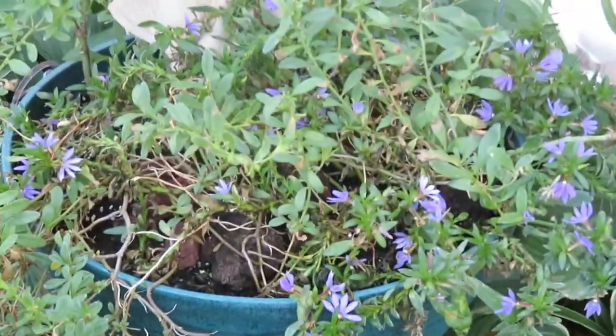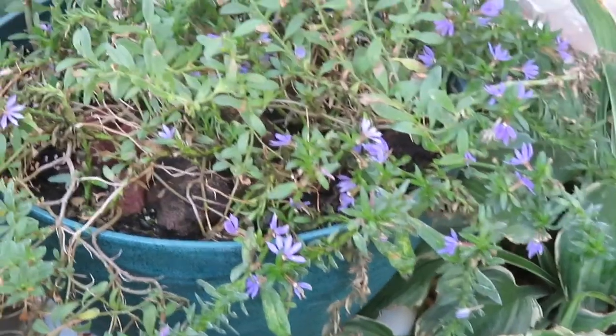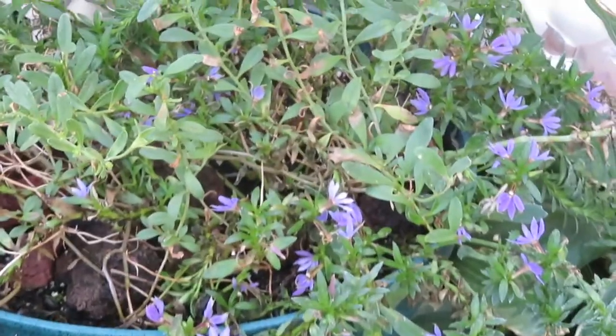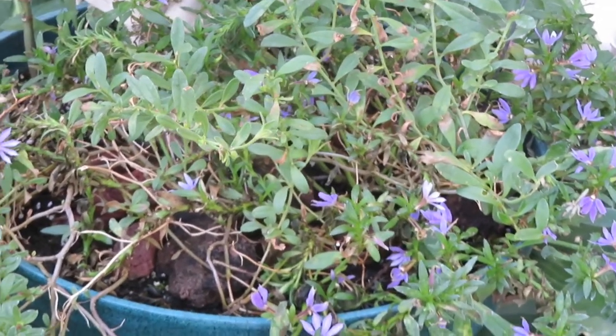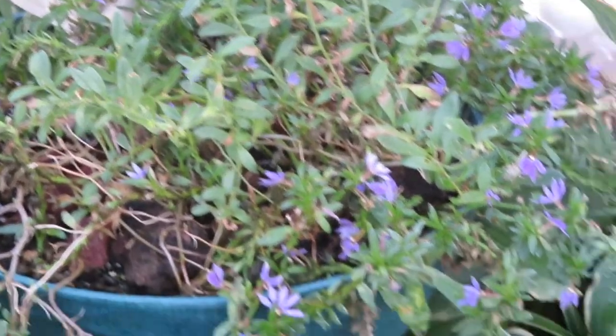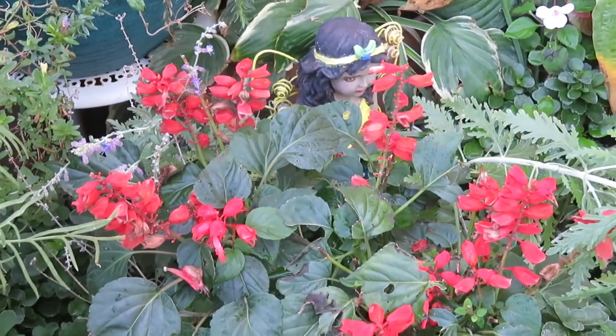This beautiful fan flower has done the best that it's ever done for me. I know it is getting sparse now on bloom, but it's just amazing how it has stayed with me all season long. And the annual salvias have looked great.